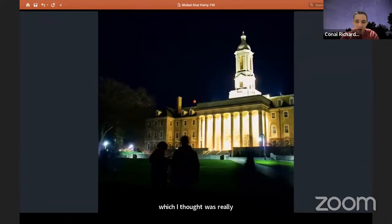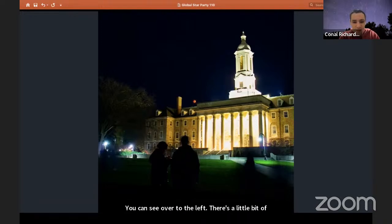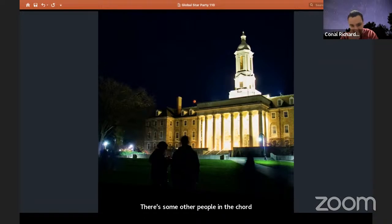And here you can see, I thought I'd get a foreground. You can see over to the left, there's a little bit of a blur of people hanging out over there, making coffee and snacks and kind of camping on the lawn. There's some other people in the foreground. A couple others brought cameras and tripods, and some people had binoculars. So we were pretty well equipped to observe something fun like this, and it worked out pretty well. It wasn't too chilly. I think it was about 40 or 45 degrees, just warm enough to be comfortable if you're moving around. And we got a nice shot of that moon getting darker as it's coming down towards the horizon.